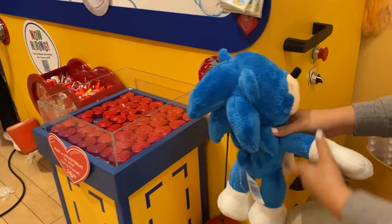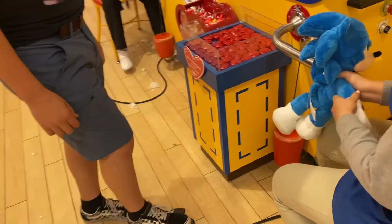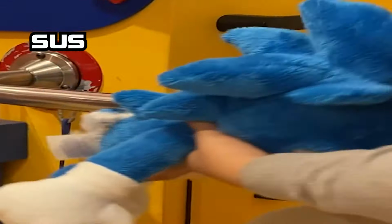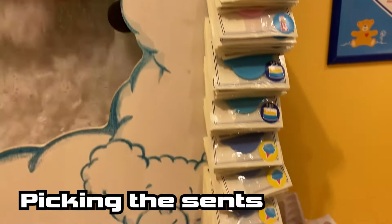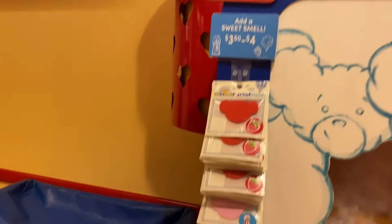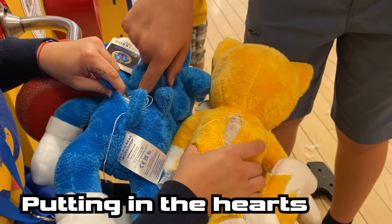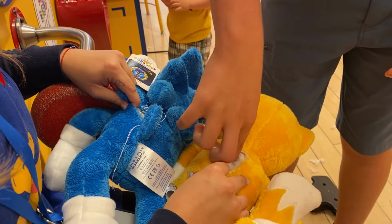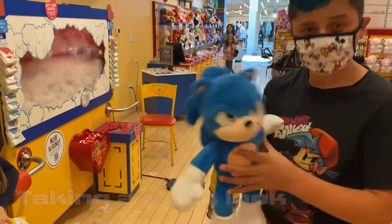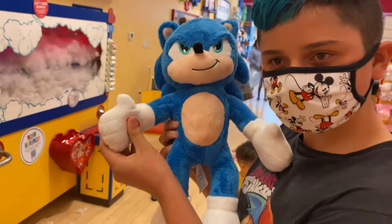And then you're gonna step on that pedal right there. Go now. Perfect. Also, we got Sonic all sewed up, and he has some love in him and a sound effect.